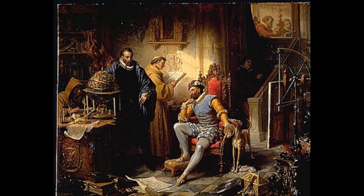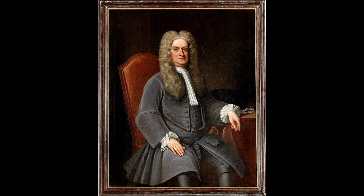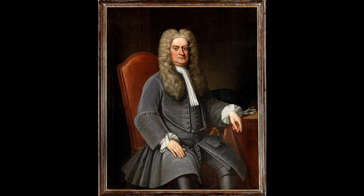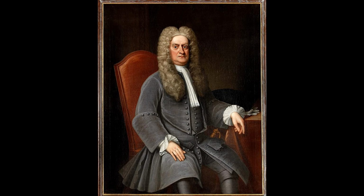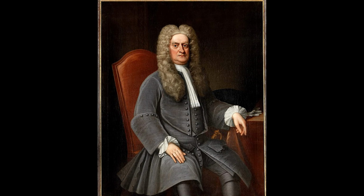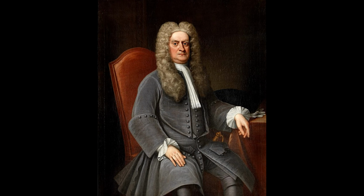Another significant figure in cometary astronomy is Sir Isaac Newton, who applied his laws of motion and universal gravitation to explain the orbits of comets. Newton's work demonstrated that comets followed predictable elliptical orbits around the sun, similar to planets, which was a groundbreaking revelation at the time. His theories allowed astronomers to understand the motion and behavior of comets with greater accuracy.